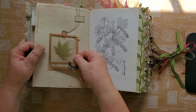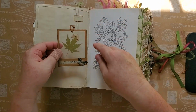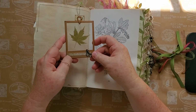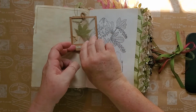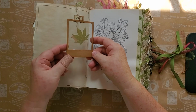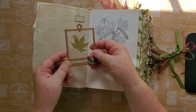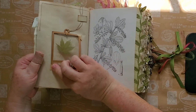Oh, and this. Look at this. I've got to ask Jane how she does it. It's attached there, but you can undo it if you want, but I'm not going to. But I've not seen any botanical specimens like this, and I love it. So I have to ask Jane. Jane, I'm going to be picking your brain forever. And this is her 3rd journal. Just amazing.